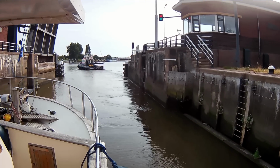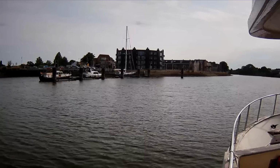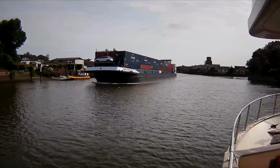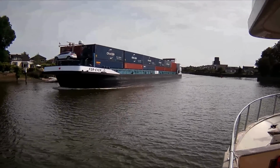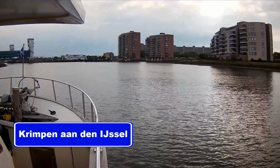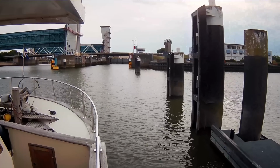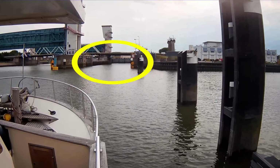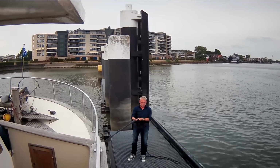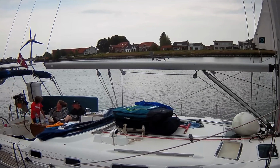Anyhow, we left the locks and sailed on the Hollandse IJssel towards the storm surge barrier of Krimpen aan den IJssel. And since I have covered this river multiple times, I skip this part. So, at the end of the day, I arrive at the waiting pontoon of the storm surge barrier and I get permission from the lock operators of the lock, which is next to the storm surge barrier, to dock over here for the night. Also, the Danish sailboat I mentioned before joins me here.